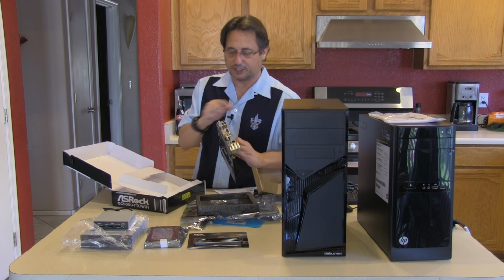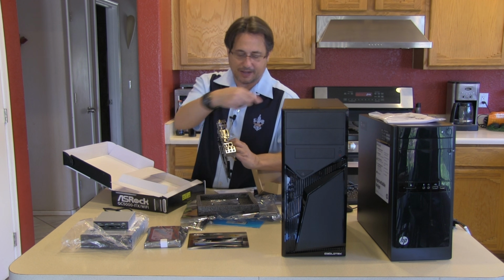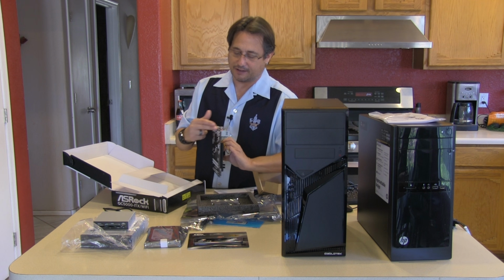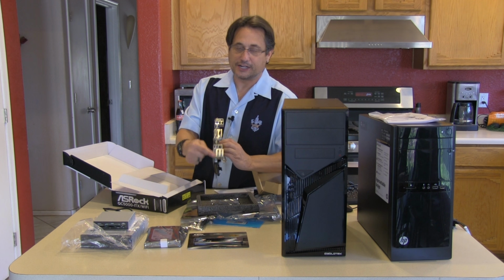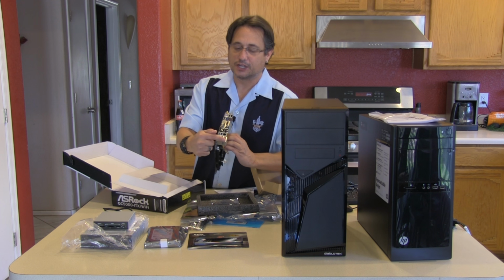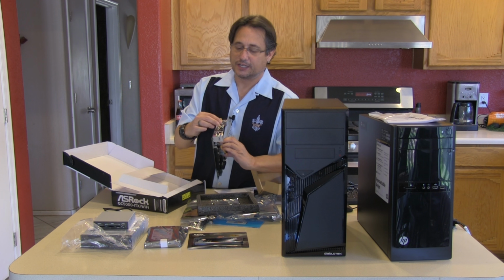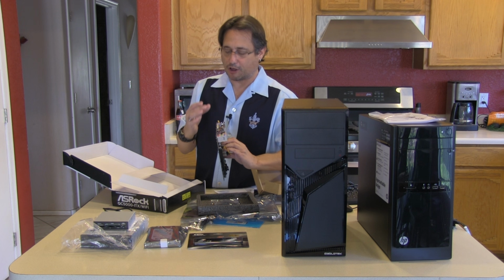But anyway, $6.99. The motherboard was $99.99, and we've got USB 3.0 on the back of the motherboard, just like we have on the back of the HP. We have both DVI and VGA, just like on the back of the HP. In addition to that, we also have what appears to be HDMI and DisplayPort out. We also have better audio.